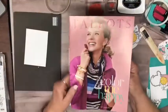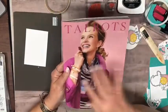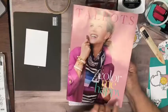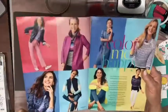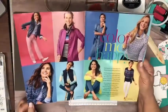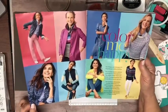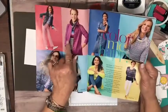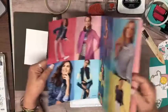I guess I need to switch down so you can see what I'm showing. This is the catalog that came. And I love the cover. It really makes you want to open it up and see what's inside. It's called Color Me Happy, and that's pretty much what I like to do every day. Color me happy. I especially like this one, and to see how they put the yellows and the blues together.